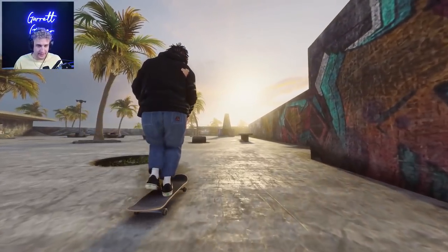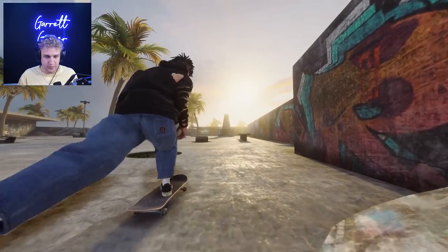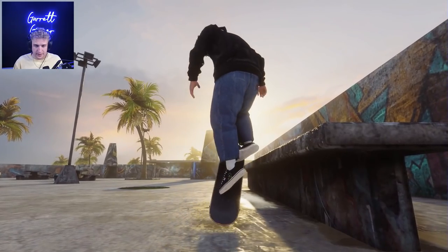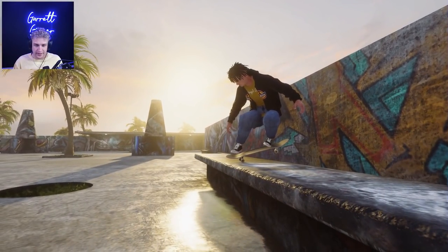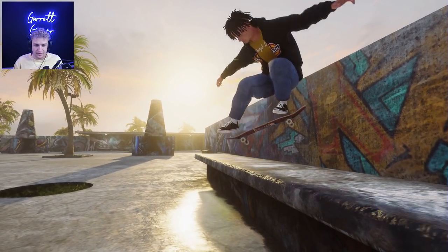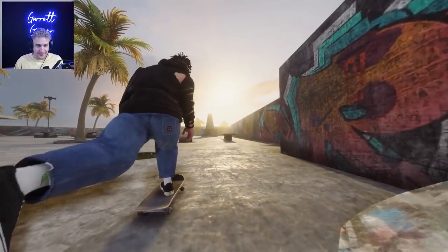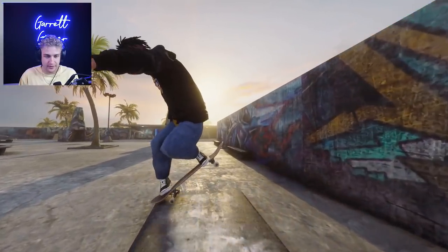It has to be the game, right? Or the map? Because at this point, I feel like I'm literally doing exactly what I need to do. Kickflip. That should lock in. I'm blaming that on the game. That's how you know I'm getting frustrated, when I just start blaming the splines. It's always the splines' fault. You guys know this by now.